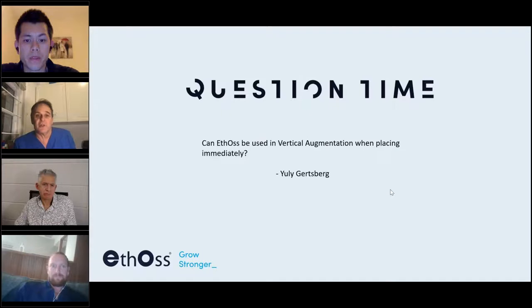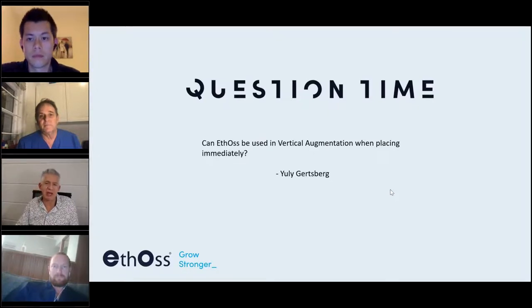But what do you think of this, Costa? Same. Yes. Horizontal, I think we can manage. Vertical is a demanding procedure, and in the cases I've seen of yours, Peter, I think you've got primary closure on all those cases where you've left out a couple of threads. You graft EthOss around there, but you put a cover screw on, or maybe a low profile healing cap, and then you close over that. You get primary closure. Am I correct in saying that? Yeah, that's preferably the best way to get vertical. That's a requirement. If you're not going to get primary closure and you're going to do one stage surgery, I don't think you can get any significant vertical augmentation.